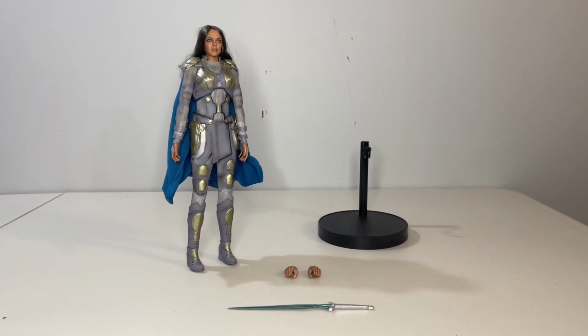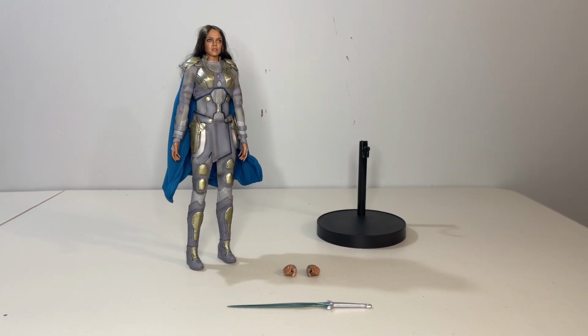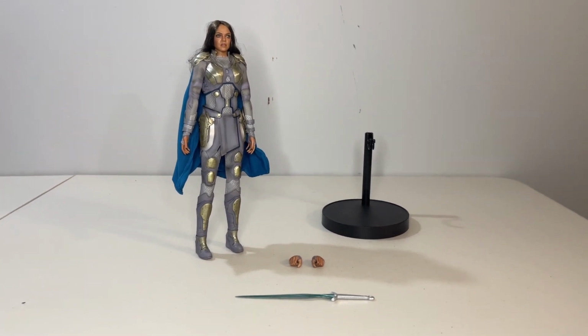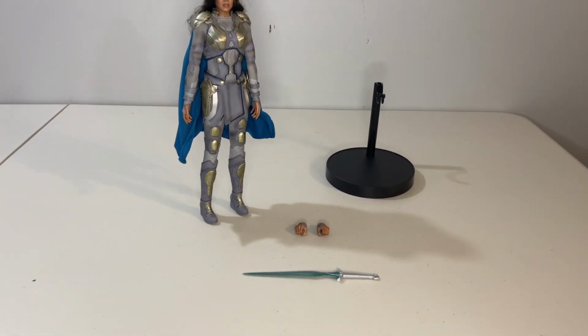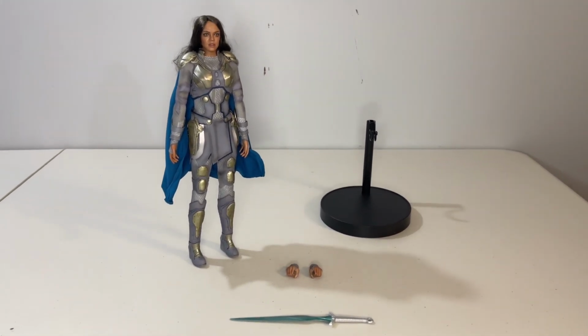I thought the sculpt on that one looked amazing, and I liked that look from Thor Love and Thunder. But I still kept the Thunder Toys version order in because I doubt Hot Toys is ever going to produce this particular look, and I like the Valkyrie uniform.